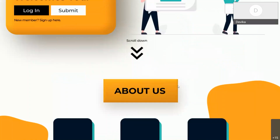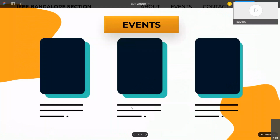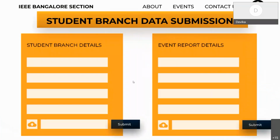Okay. So yeah, basically it's the same thing. If you go to about, you'll go to about page. And if you click on events, it'll take you to events page. If you click on contact us, it'll take you to contact us page. So that's pretty much it.